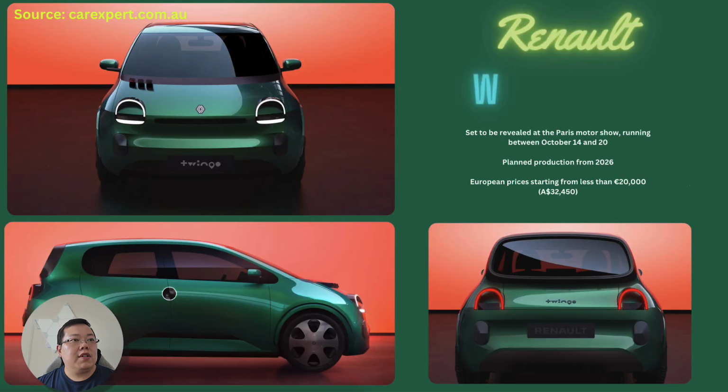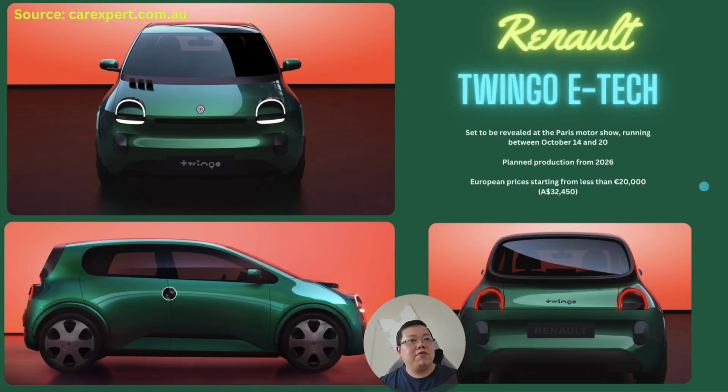Alright, let's move on. The next one here, we've got a really cool car, Renault Twingo E-Tech. So this car will return for the 4th generation. Now it's going to go electric this time around. The previous version essentially was petrol or ICE. Apparently this car here was revealed last year as a concept in November, which was the Twingo Legend. And it was expected to influence the new generation of electric city car.